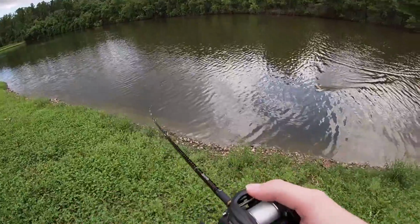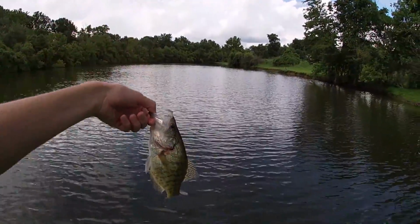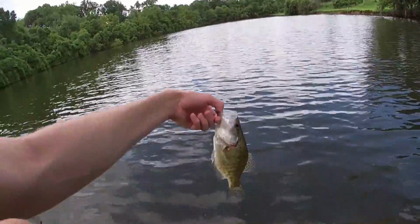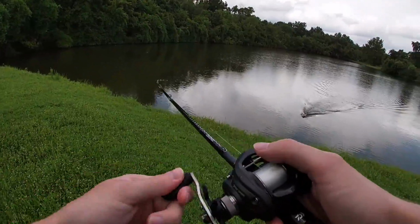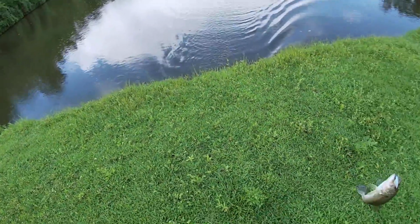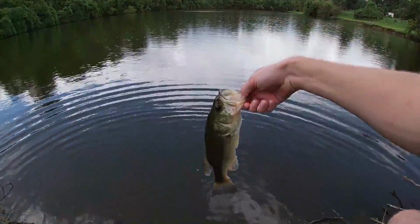Yeah, it is, dude. Yeah, it's a nice one. Well, second fish is a crappie. Haven't caught a largemouth like what we're looking for, but oh well. Fish is a fish. Bye. There she is. First bass of the day. Well, largemouth of the day.